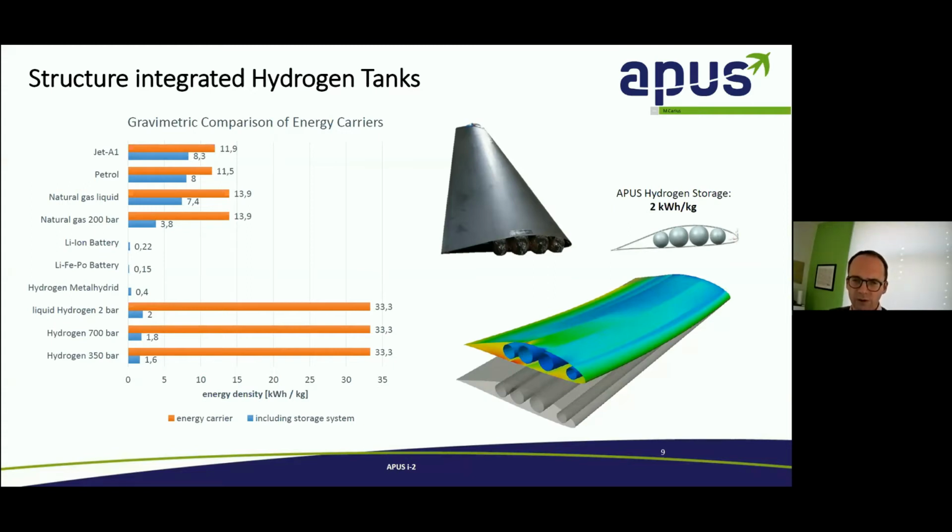So how you can increase the energy density is by structural synergy. And our concept is exactly that. When we use the tubes as the bending beam inside the wing, we can reduce the weight of the tanks by the virtual spar. So the tank itself will be lighter. And this is how such a wing looks when it's built.